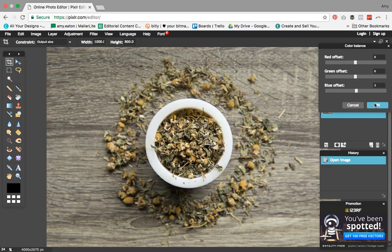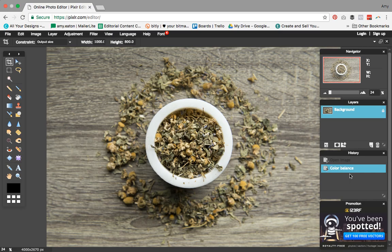There. And click OK. Now remember me talking about my history button? Down here you can change the history. So I just adjusted the color balance. If I thought, oh geez, I don't really like that color balance, I can change it. I can go back to the open image and start all over again. And this also gives you a chance to see the changes you made. It's subtle, but it's there, and that's what's important.